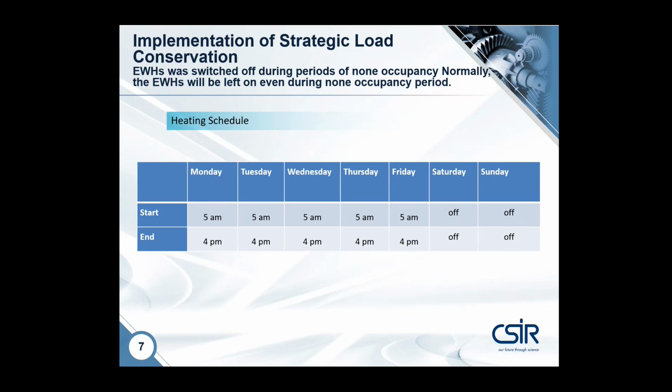So the scheduling was: let us put it on from 5 a.m. in the morning up until 4 p.m. in the evening. The reason for 5 o'clock is that it takes time for water to heat up, and depending on the weather, sometimes it would take an hour. We needed to take into consideration that there are people who come early to work and use water to shower and to do other work in the lab. Sometimes it's the lab, sometimes it's the cleaners wanting to make things ready before employees come. That's why we said 5 o'clock, and 4 p.m. is because everybody was leaving.